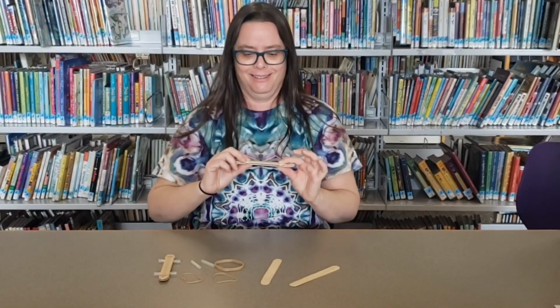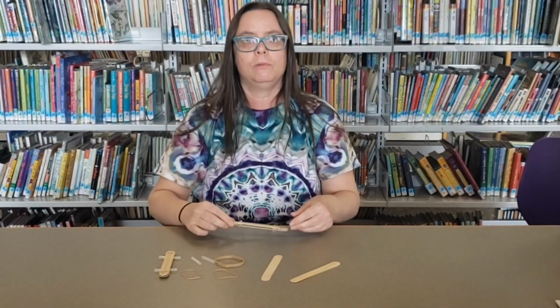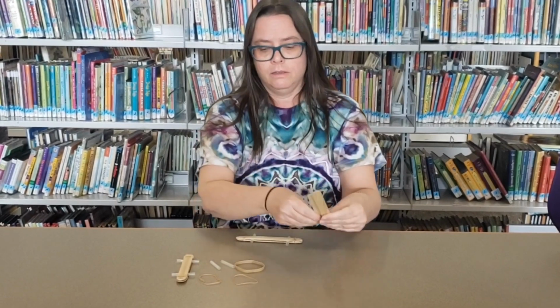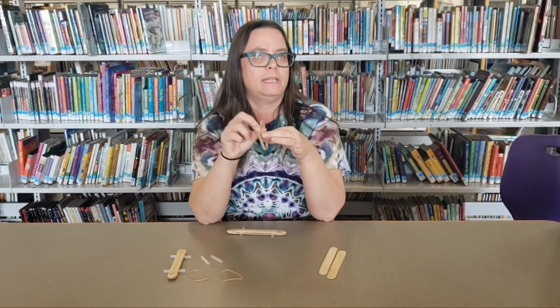Yeah, you got it. So I'll show you step by step how to do it. It's really easy, and you should probably have these things at home. You need 2 craft sticks. Thicker the better, but they don't have to be thick.